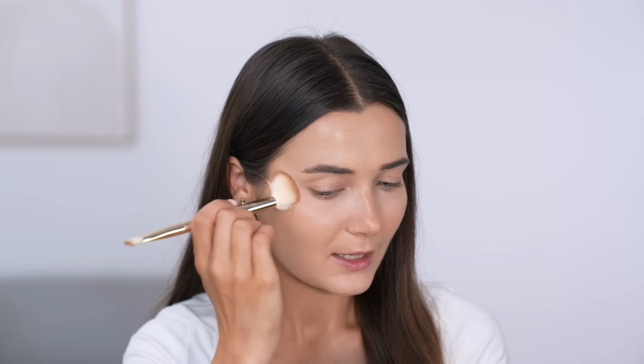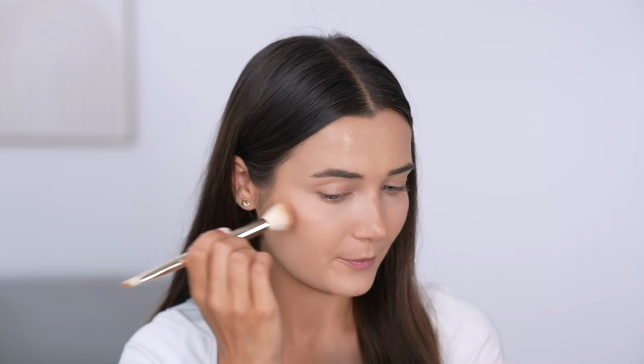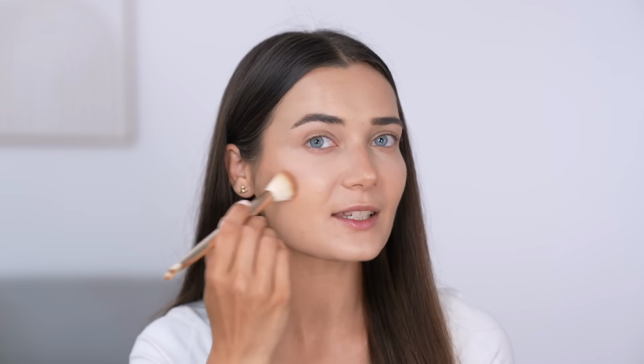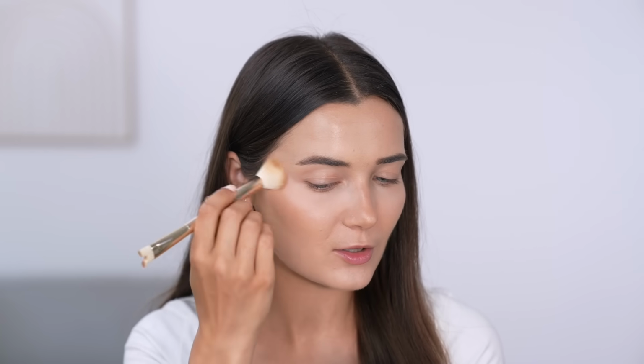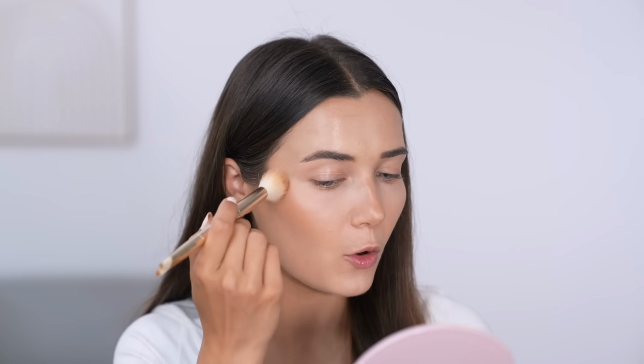Just loading up some of that product, and we're just gonna basically tap that into our cheekbone. Yeah, I just feel like the other end is just not strong enough. The bristles are just so soft. I feel like it's not picking up, nor is it actually distributing much product. But again, maybe that is a good thing, especially for beginners when you want to take things slow. Do you know what? Let's try with a powder as well. I want to give it the benefit of the doubt. Maybe it's just not great with creams.